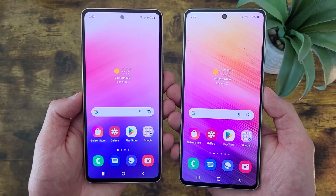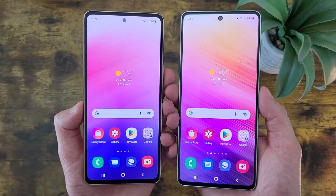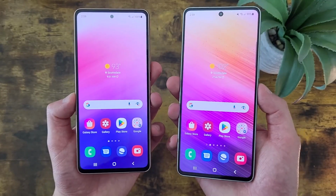Now, that being said, if you're more of a power user, if you have a bunch of mobile games, for example, or maybe a lot of 4K videos that take up a lot of space, in that kind of situation, you might want 256GB, but again, these phones also do have microSD card expansion, so you can always offload stuff like photos and videos, and that of course is going to get you even more space.